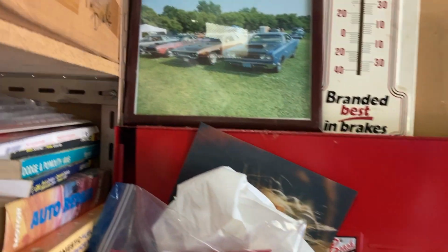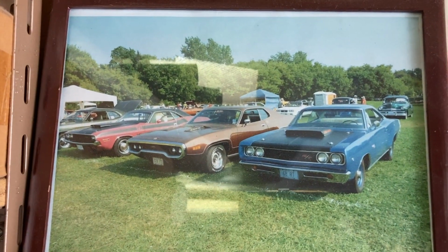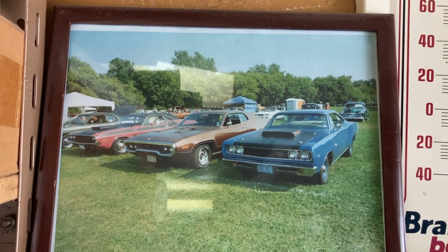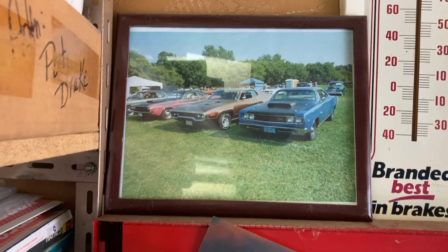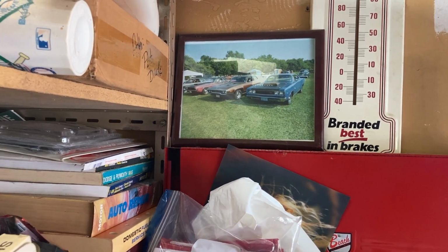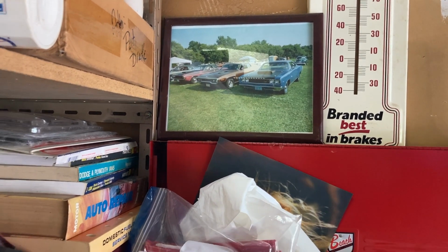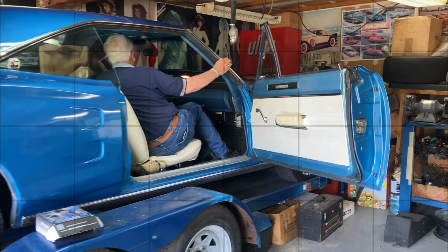What's this photo here? That was at a show in Guelph one year, the annual MOPAR show in Guelph. Wow. And you got both the girls on display right there. And my cousin's TA beside me. Oh, really? So it's a family thing? Like a family picture? Kind of. Very cool. I forget how I got both of them there, but they're there. One of those mysteries of life.